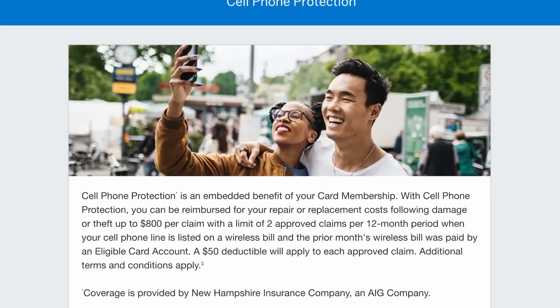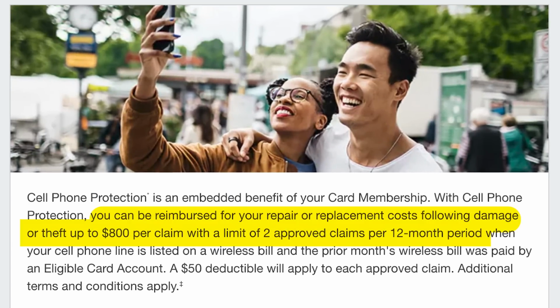And in fact, now that you are paying your cell phone bill with the Business Platinum, that activates another benefit, cell phone protection. It covers you up to $800 for damage or theft twice per 12-month period with a $50 deductible, but you have to pay the monthly bill with the card.